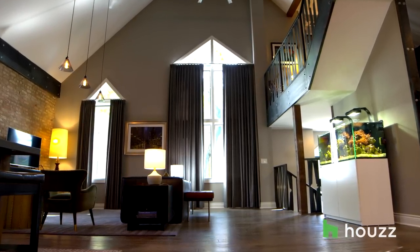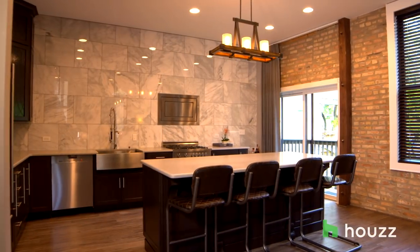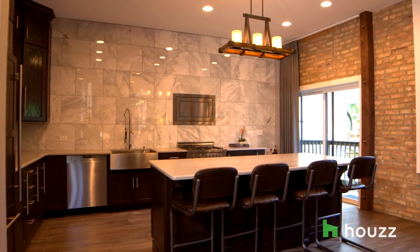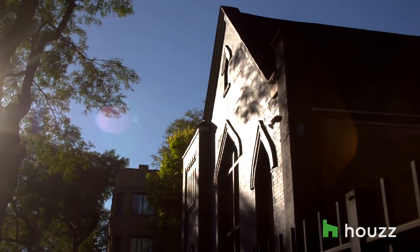Where the living room sits, all this used to be pews lined up all the way to the altar of the church. Where I make my tea in the morning, people were married, people had baptisms. It really is amazing to me.